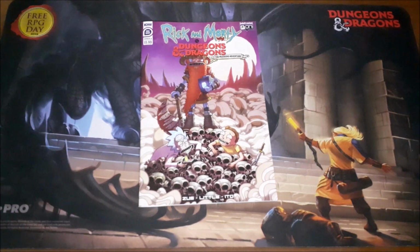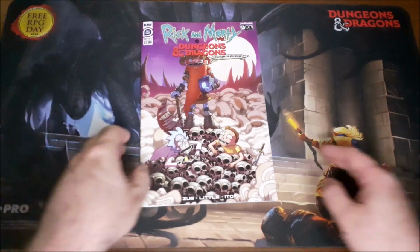I enjoyed it. The cover's a little misleading, I will say. I don't want to spoil too much, but there's very little of Rick and Morty and a lot more of the Meeseeks. The cover is cool. There's multiple covers to the book, I guess. This one is really cool, but it is slightly misleading.